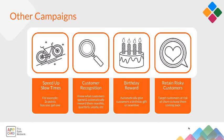A couple of other campaigns that we offer are things like speeding up slow times. A great thing about AppCard is it doesn't actually just track the people that you might sign up for email or loyalty. It tracks 100% of your transactions. So that will help us to identify the slow times at each of your locations. And once we can identify those slow times, what we can do is send out campaigns such as double points, 5% off, stuff like that, where they can only be redeemed during those slower periods of the business in order to start to fill in the foot traffic on those days.